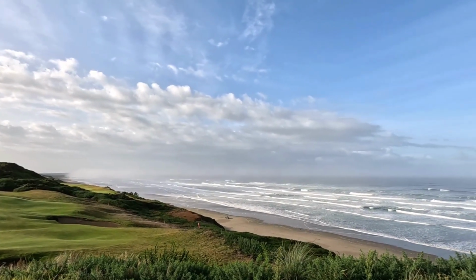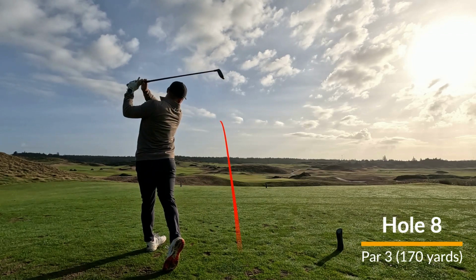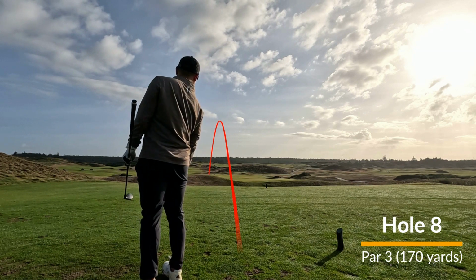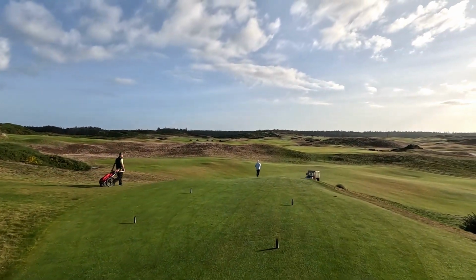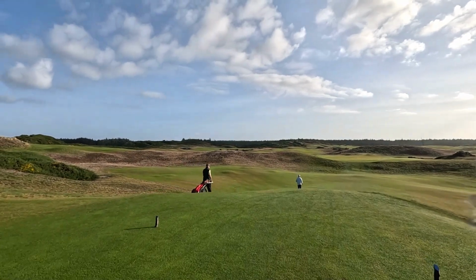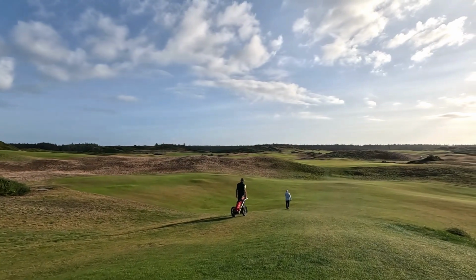And so then you move on to number 8, take your tee shot, and one of my favorite parts of Old Macdonald was walking down from the tee box down to the putting green. The rolling, the undulating nature of Old Macdonald, it's so wide open and it's so pretty.